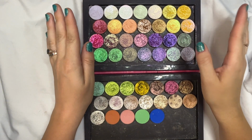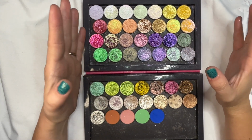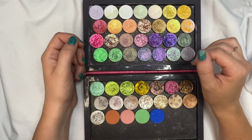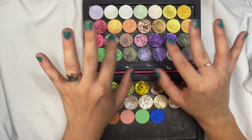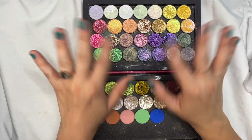I want to go ahead and start off with some general information about the brand and my experience with the brand, and then we'll get into the swatches, but I'll leave timestamps below if you just want to get into the juicy swatches right off the bat.